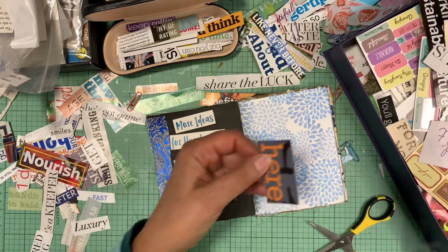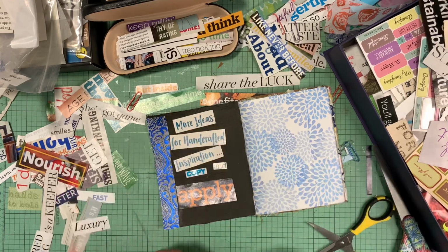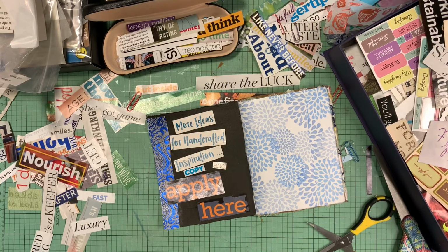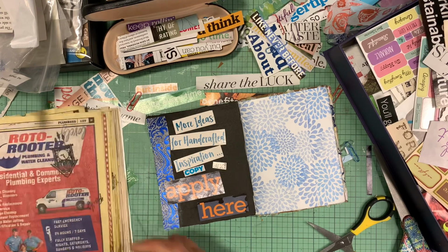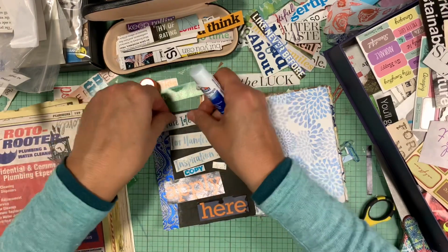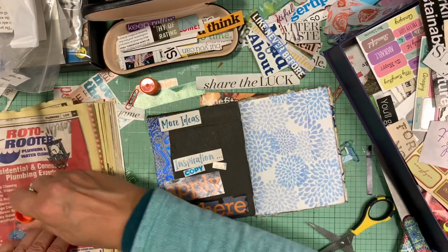So I'm just going to trim this up a smidge and put this on the page, and then do another one on the blue and white page and do a little bit of doodling with my Acrylico paint markers. And we'll see how it all looks.